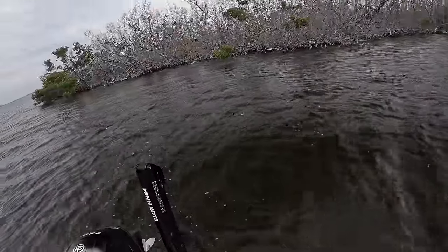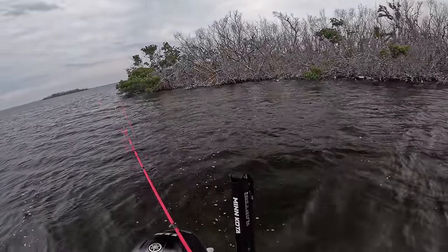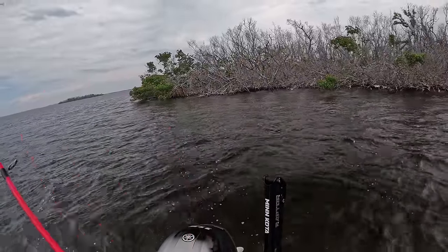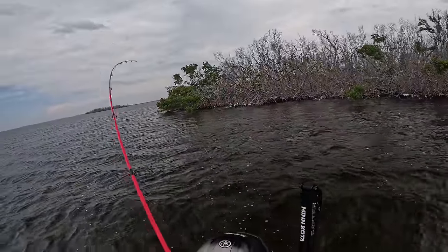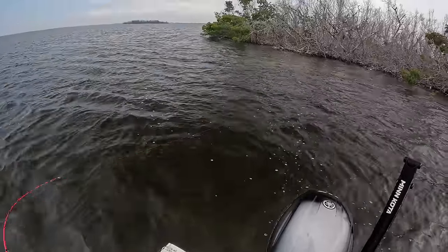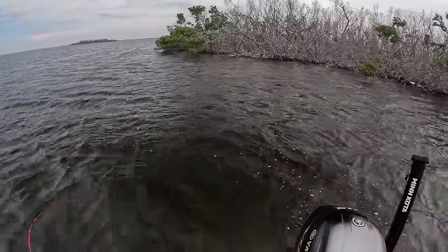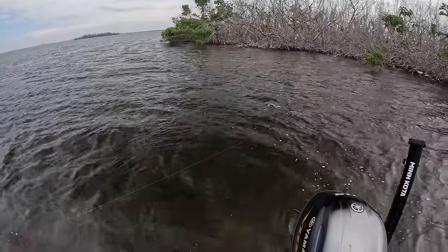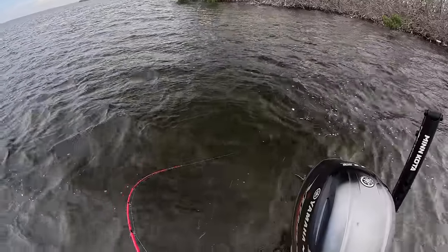I'm switching briefly to a quarter ounce jig head with a 3-inch Z-Man minnow on here. It will make better contact with the bottom in these conditions. I find it a little harder to use the jig head lures here because it's shallow, but there's so much crosswind. Do what you gotta do.